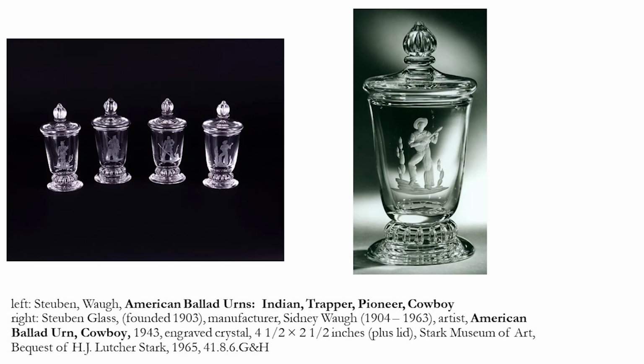The American Ballad series was a group, in this iteration, of four figures, each one seemingly an era in American history: the Indian, the trapper, the pioneer, and the cowboy. We have the detail of the cowboy on the left. The glasswork is described as urns, but they're also described in the Steuben literature as cigarette jars. They're quite small, only about 4 inches tall, and you might have one of these on your coffee table to offer cigarettes to your guests, and that might be a very elegant approach in the 1940s. Not so much today. So today they would be totally decorative objects.